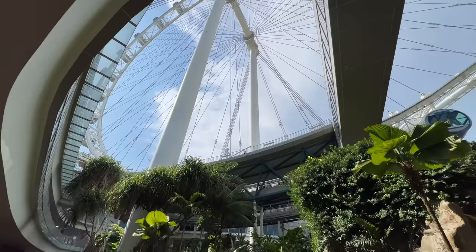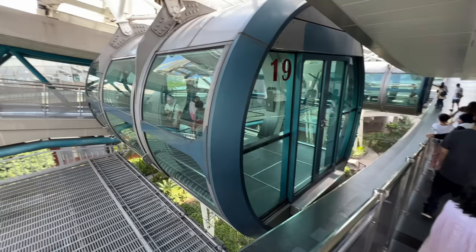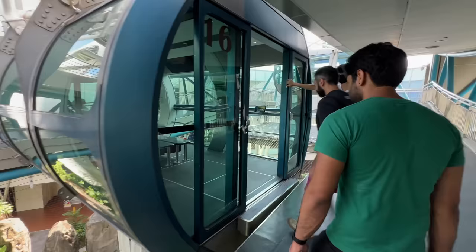And here we are at the Singapore Flyer, the actual Ferris wheel. We're going to see if we can go up there and ride it. It moves pretty slow though, so we're not sure. So it's $40 Singapore per adult. That's around 30 US. It does take about 30 minutes to do a full circle.